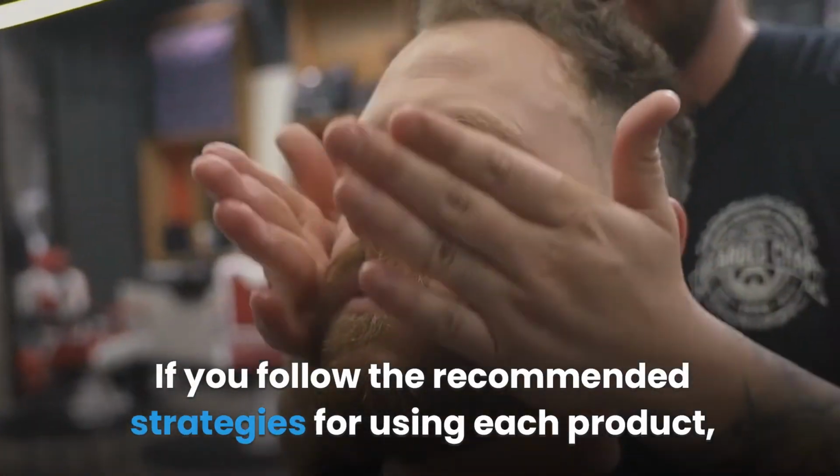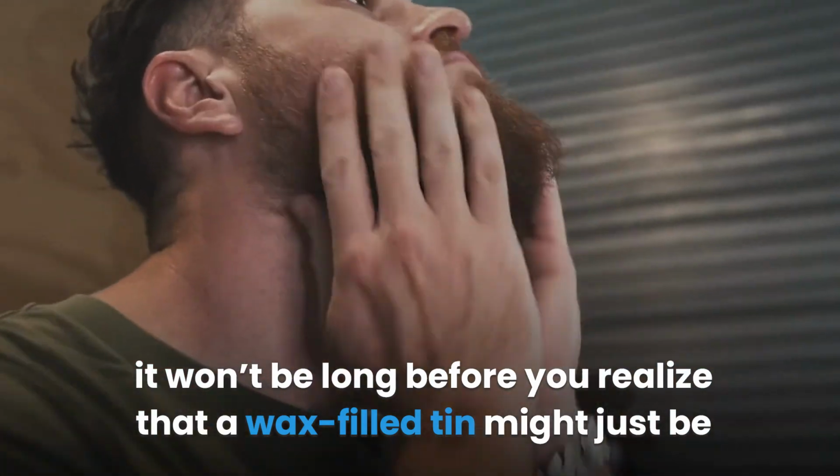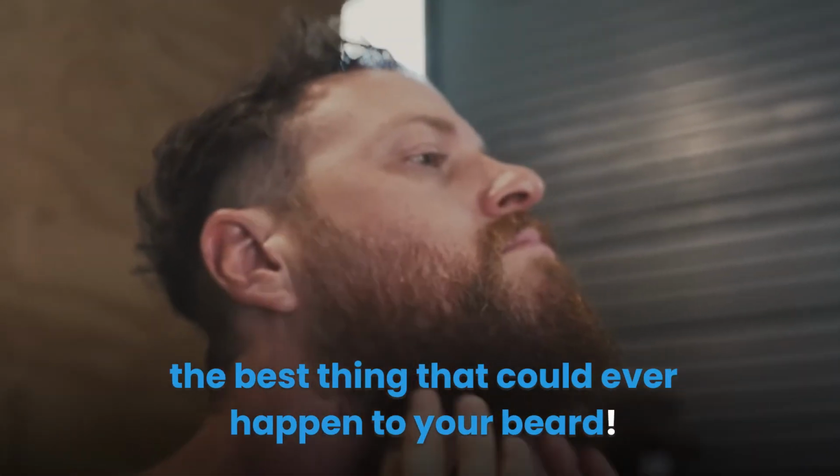If you follow the recommended strategies for using each product, it won't be long before you realize that a wax-filled tin might just be the best thing that could ever happen to your beard.